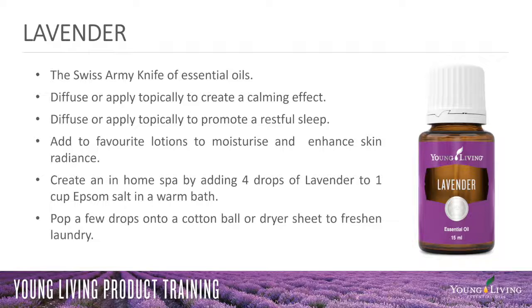In our house, one of our favorite bedtime diffuser combinations is 2 drops each of lavender, cedarwood, and orange. It is the bomb. I tell you, we do it pretty much every single night. It's really incredible. So I highly recommend that you give it a try. And if you are lucky enough to have a bath at home, try adding 4 drops of lavender to 1 cup of Epsom salt in a warm bath. And I bet you're gonna get out of that bath feeling really calm and really lovely.